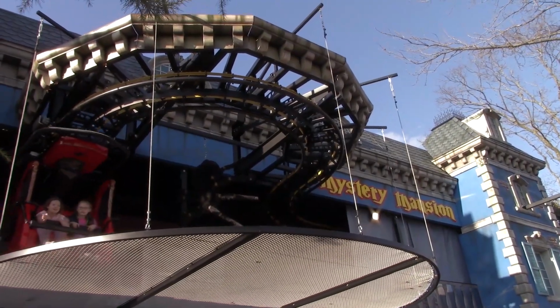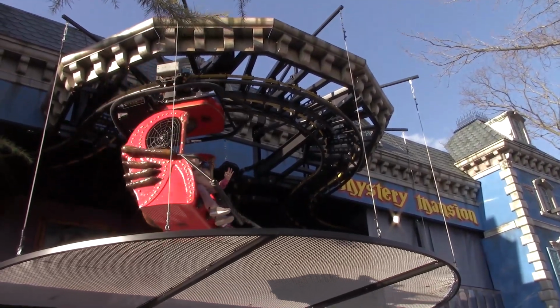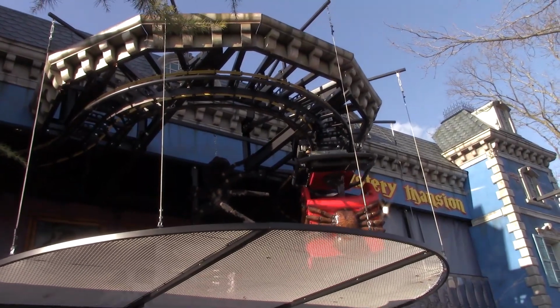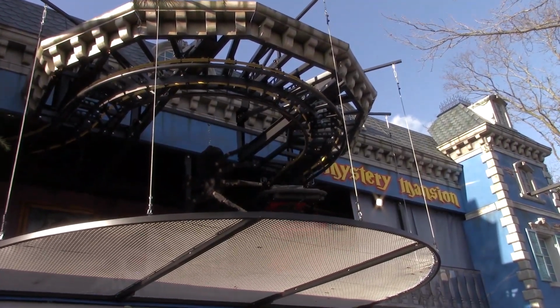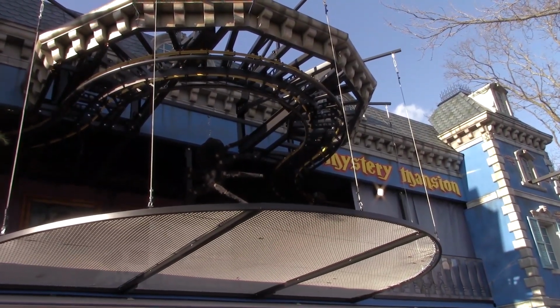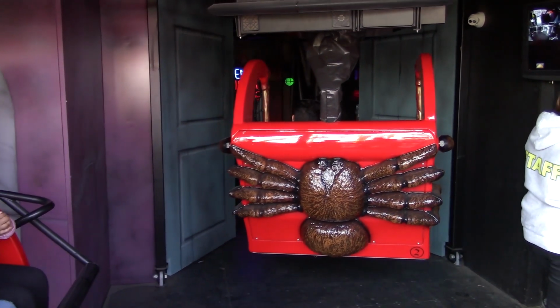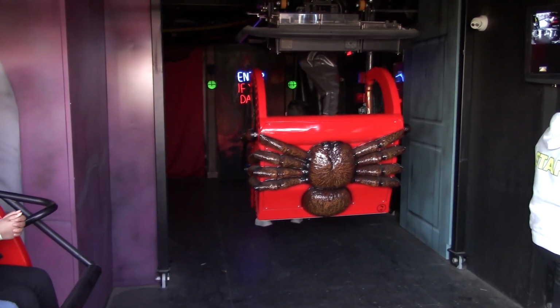Alright. We just got off our Mystery Mansion. I thought it was okay. It was alright. I would say I actually like the one that we rode earlier today better, at Coney Island. That has the nostalgia, though. Yeah, that's nostalgia. The other thing, too, is on that one, the stunts are way closer to you.